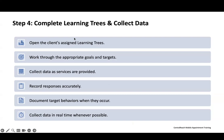Step four is complete learning trees and collect data. So pretty much exactly the same thing. The learning trees, your sessions are going to be tied into the mobile app with this particular VIP. You are going to be selecting it in the mobile app and collecting data. Now, again, the learning trees and the setup for the session have to be done on a laptop. That cannot be done on the mobile app. So you kind of have to prepare all this information beforehand in the learning trees and in your sessions so that when you run the mobile app, everything is good to go for you.